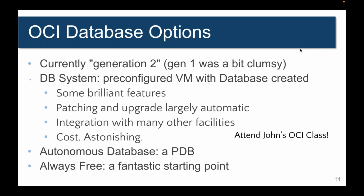Well, there are two options for the Oracle database. I'm not talking about the NoSQL database or the MySQL database, they're all there as well, but for the Oracle database, there are two options. The option that will suit most small to medium users is called the DB system. The DB system is a virtual machine pre-configured with a database.